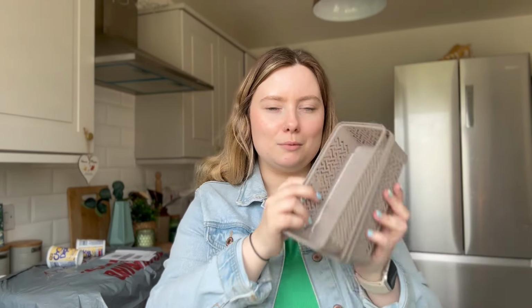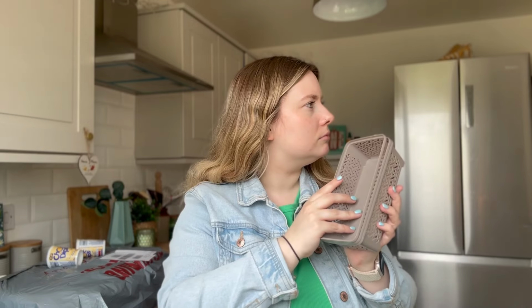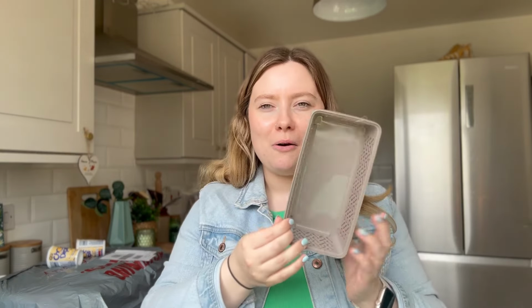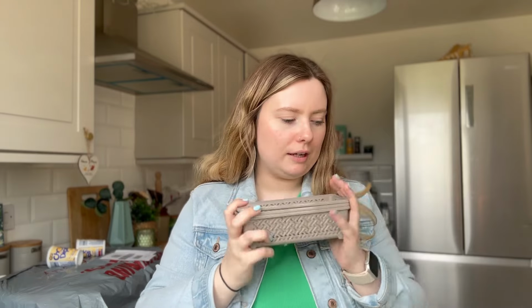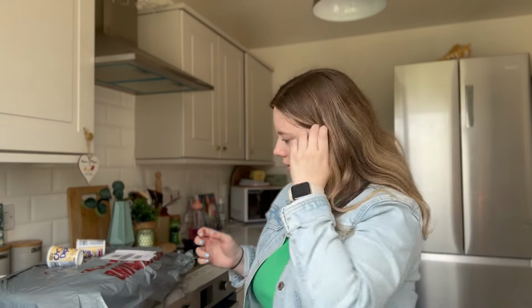And they're like beige, because I'm going to sort out the drawers in my office. So I thought that would be good for like hair bobbles and things.